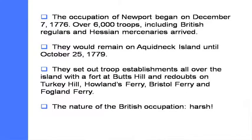But that's primarily because the way the British occupied the island was, to be kind, severe. They really were tough on the local inhabitants, and the local inhabitants' animals, farm produce, and so on. They really did a job throughout the island, not just in Newport, but also all over the island. The British set up forts at strategic positions around the island.